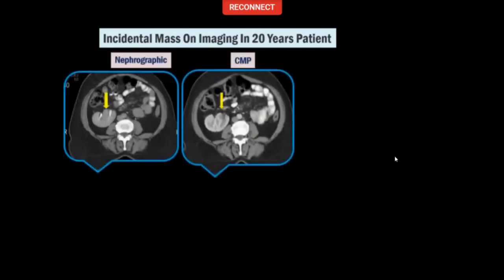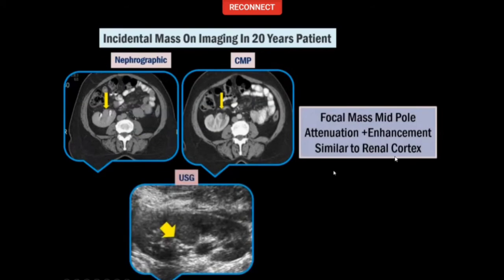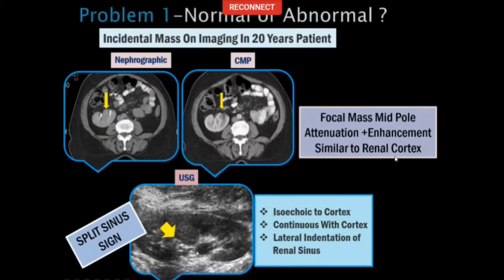So here we have the nephrographic and the corticomedullary phase images, and you find that there is this tongue-like projection which looks like a mass on the nephrographic phase, and this is the corticomedullary phase where this lesion is showing an enhancement, and which is quite similar to the renal cortex. On ultrasound, this was an isoechoic mass which was indenting the renal sinus, and this is typically described as the split sinus sign. So what do you think this is? Is this something normal or is it abnormal?